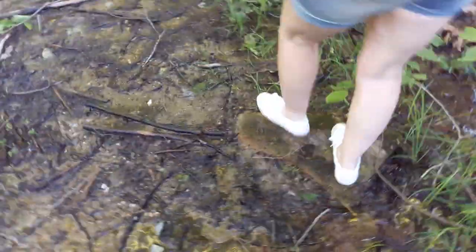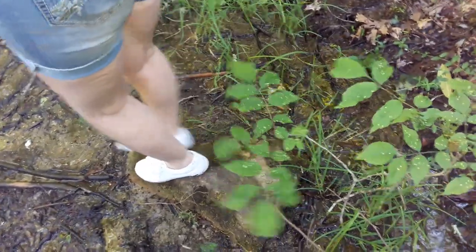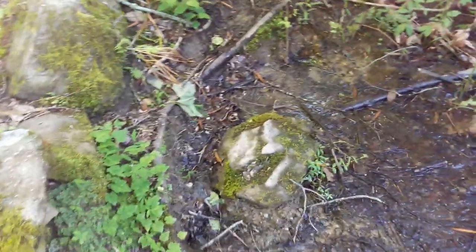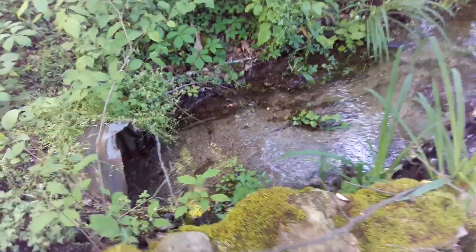Well, it's been raining a lot. This is a spring. That's a permanent spring. Isn't that it? Bubbling up. Oh yeah, spring coming out of the side of the mountain. They have themselves a little rock wall there.